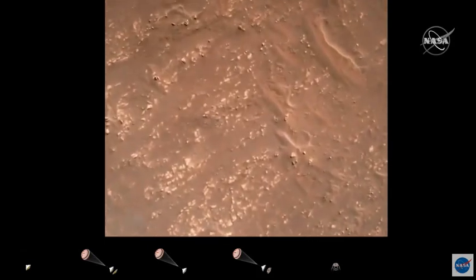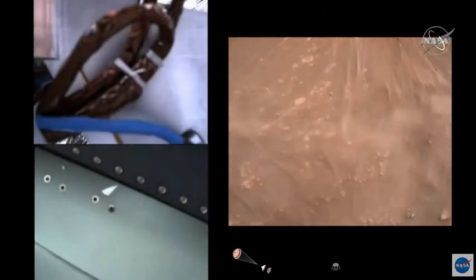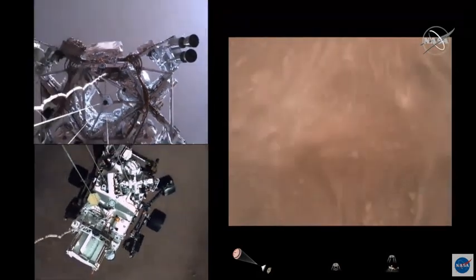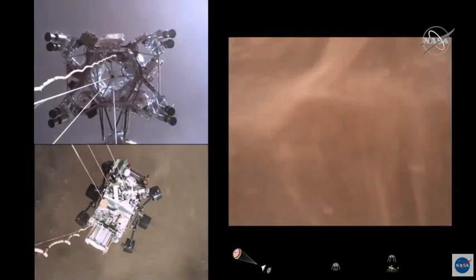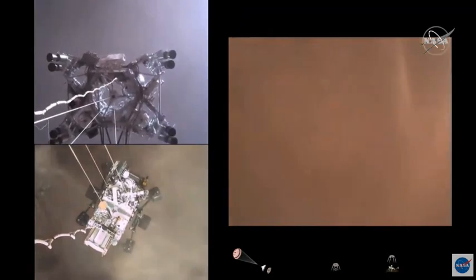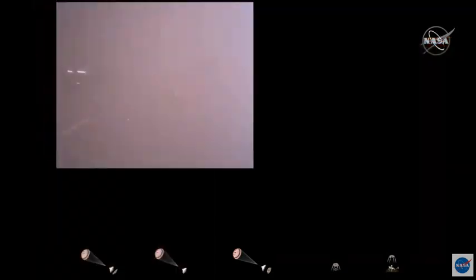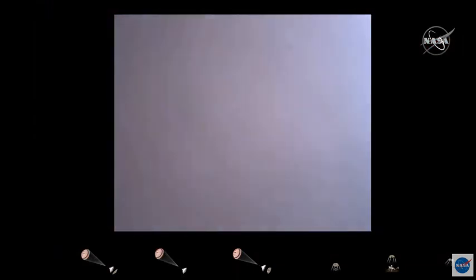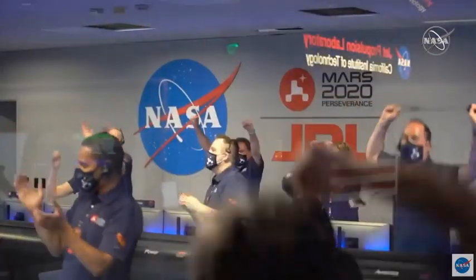We have started our constant velocity accordion, which means we are about to conduct the sky crane maneuver. Sky crane maneuver has started, about 20 meters off the surface. We're getting signals from MRO. Tango Delta. Touchdown confirmed. Perseverance safely on the surface of Mars, ready to begin seeking the sands of past life.